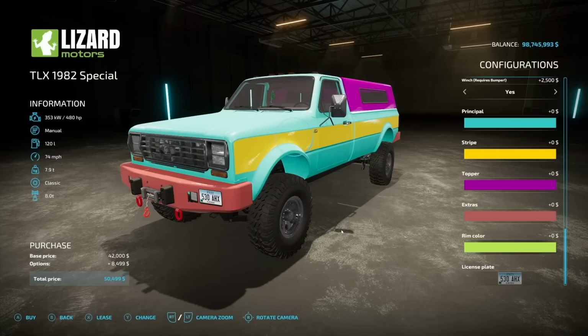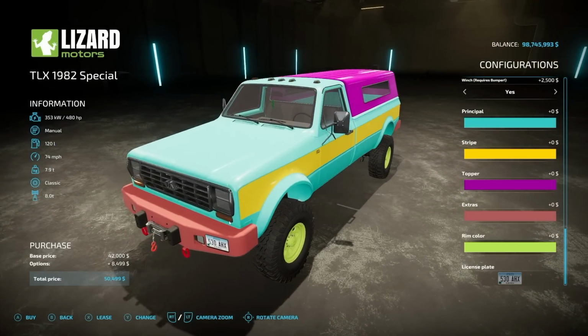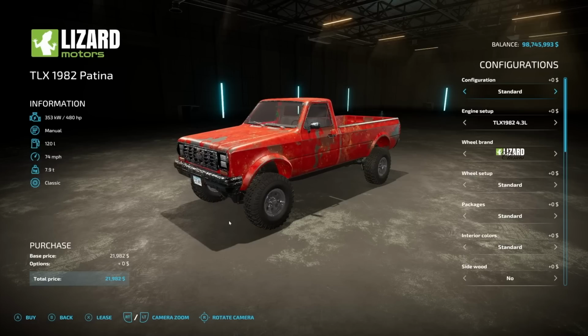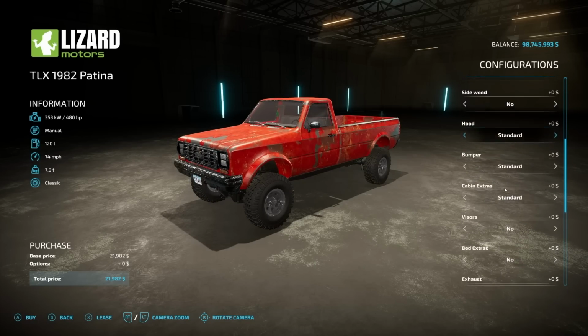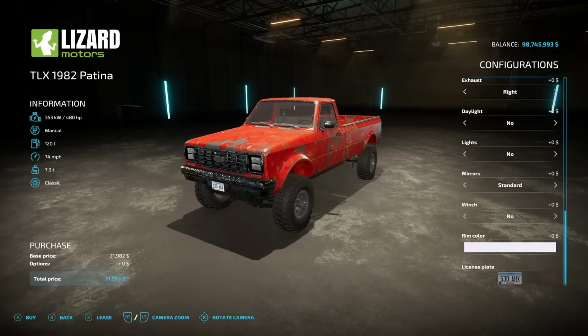And lastly, rim colors are rim colors at the end of the day. This is not a beautiful setup by any means, but you know what? It shows you exactly what you're getting. As I mentioned on the patina version, half the price, and it has quite literally all the same stuff minus color setup.